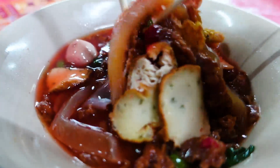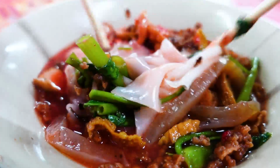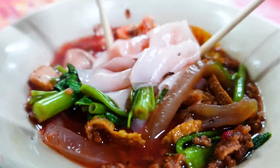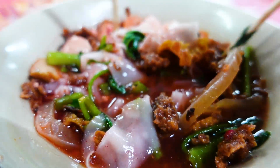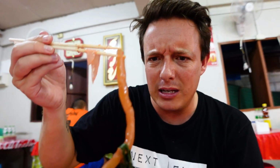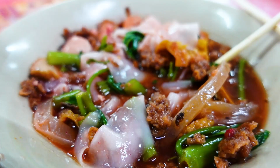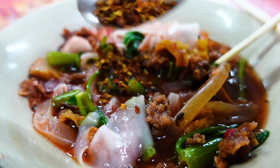And the reason why it's red is because it's infused with fermented bean curd. And the smell is not strange. It looks strange. I mean, I've never had a bowl of red noodles before, and even at the bottom here, I'm finding these big pinkish reddish giant noodles. And then you've got crispy wontons, really long weird things, I don't know what that is, and bits of pork and bits of pork sausage too.